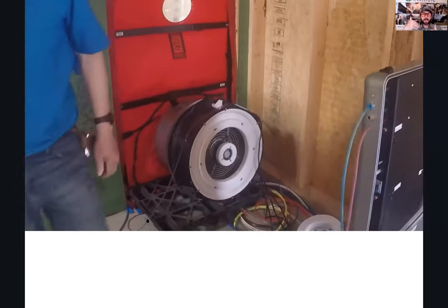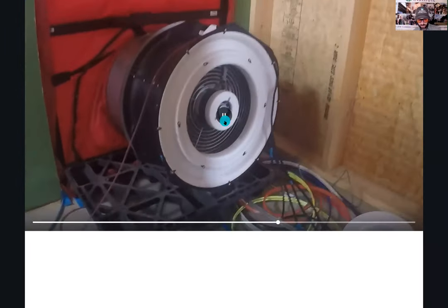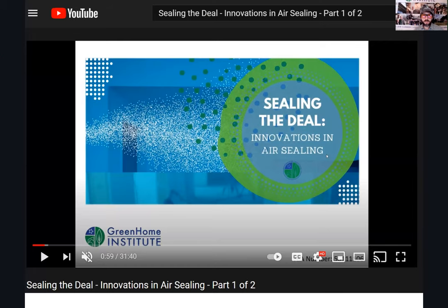And that's why it goes back to the motto that you've always heard us say, right? What is our motto that you've heard us say before? Why guess when you can know? You can now know what your air leakage is going to be when you leave a project, even a renovation project, using this new technology. There's no guessing anymore, right?